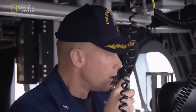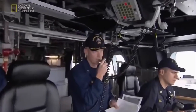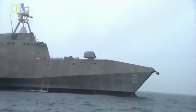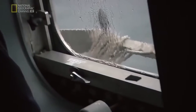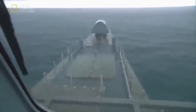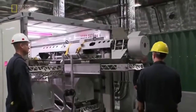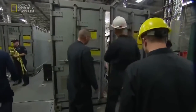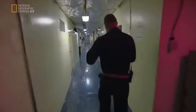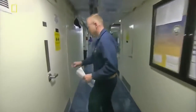So, we're making preparations to pull into port tomorrow morning. That's all. Thank you. He's taking Independence into port early without completing the detect to engage mission. It's a disappointing turn of events after so much hard work. So Olin gathers his team one more time to see if they can somehow salvage the mission.